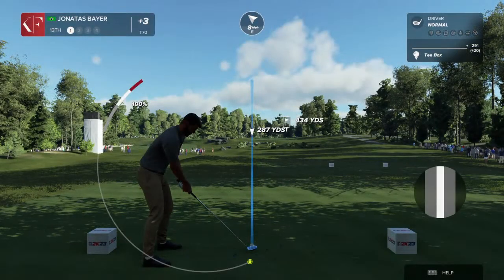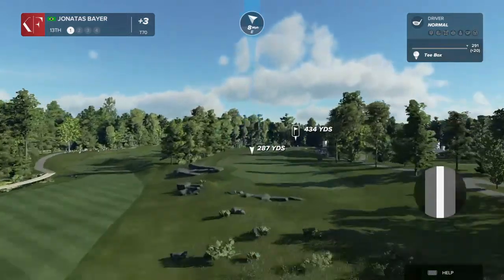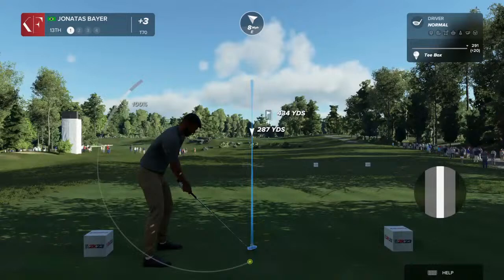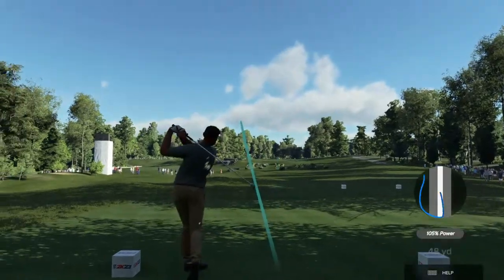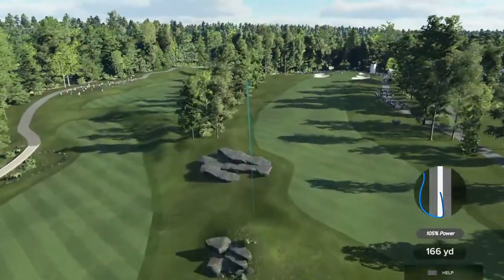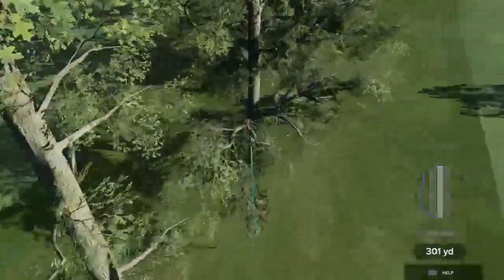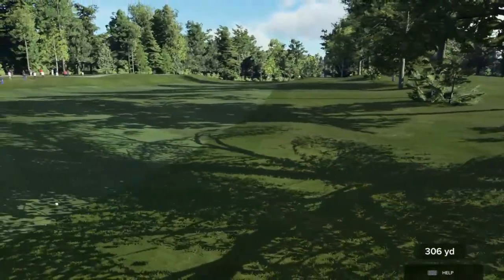Let's see what happens here at the 13th. Tee shot up the hill to a blind landing area. Second shot is to a green that is surrounded by a cavern of bunkers. If you miss all those and find the green in 2, then you'll have a decent look at a birdie 3. That's straight into the trees.